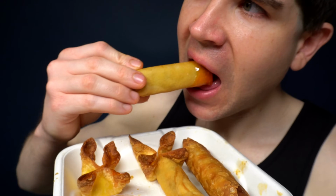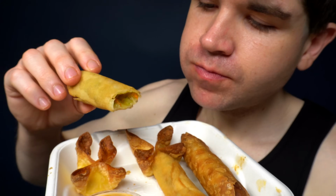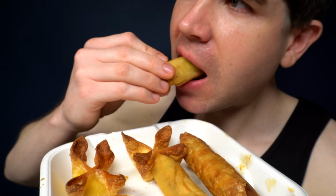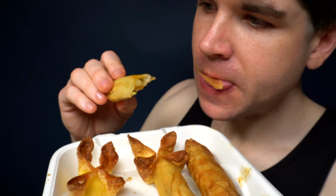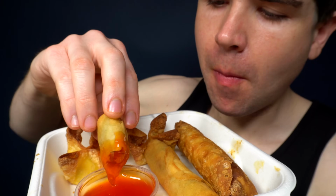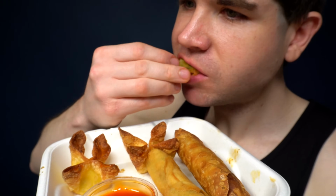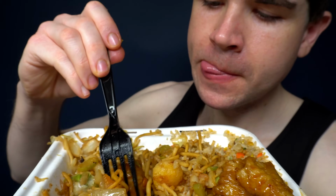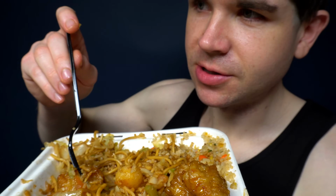Wow. The veggie egg rolls, always a nice little crispiness, juiciness.